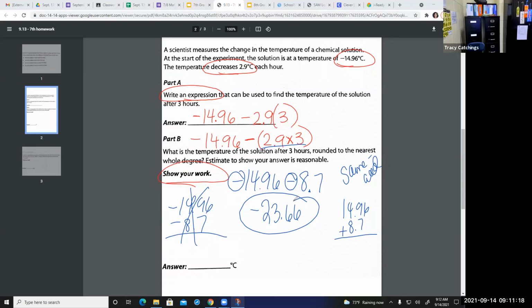So that's why I'm telling you, watch how you're setting it up. Ask yourself, do you have the same signs or different? That lets you know if you are adding or subtracting, not the sign in the middle. The second part said estimate to show that it is reasonable. Anybody estimate? 6 is going to tell that 3 to go up. Negative 24. Questions?